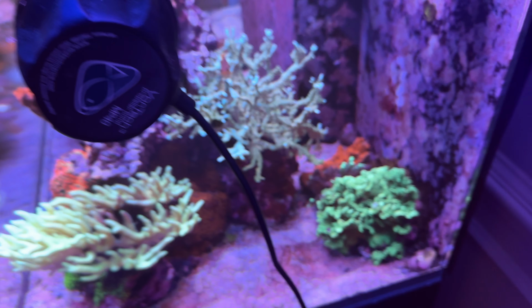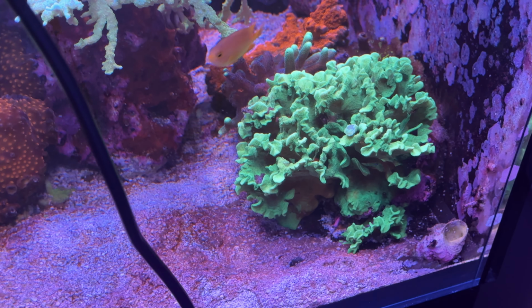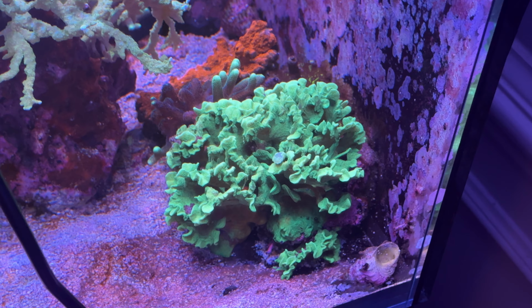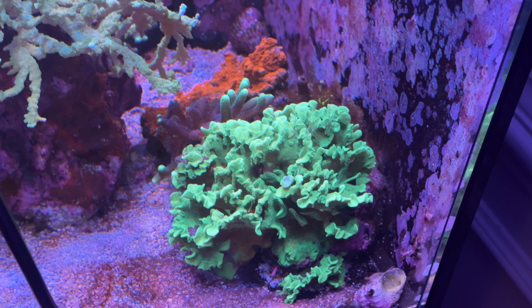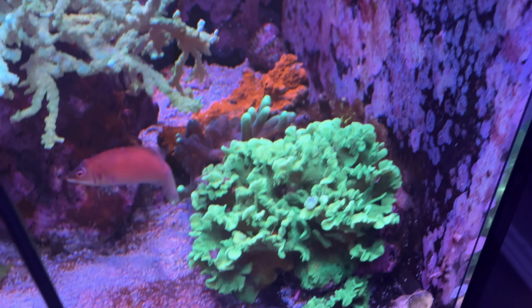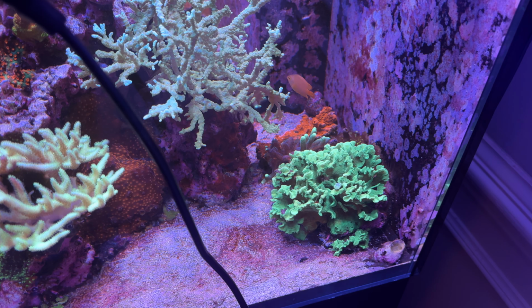Now back here, this little piece is doing pretty good. It's a piece of rock that I had glued to the back wall by magnet, and it just went down a little bit. I can lift it up, but that piece is completely removable, and it's got coral all over it. I just think that's pretty cool. I like it.